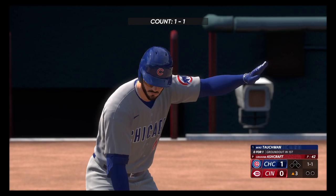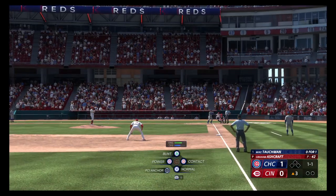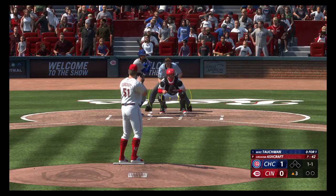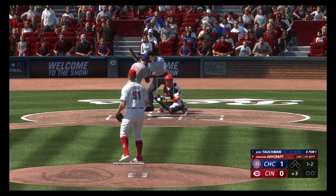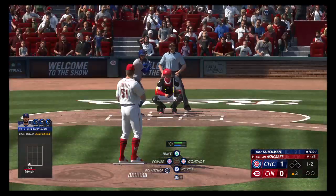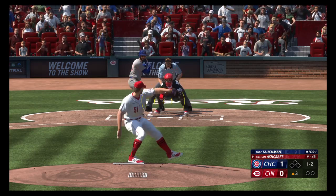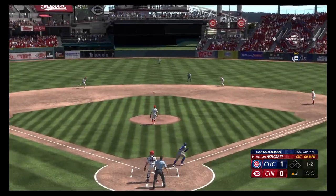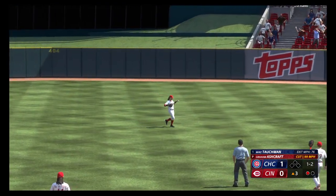And welcome back. And now the center fielder, number 40. Righty delivers. In there at the knees. 1 and 2. And that one lifted in the air to center field. And there's one down.